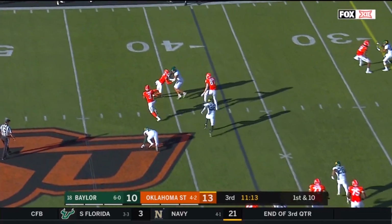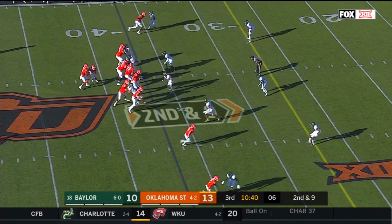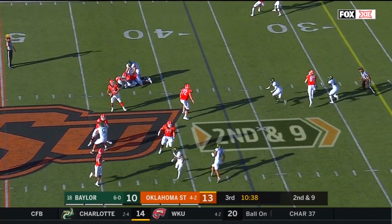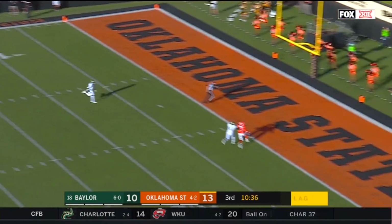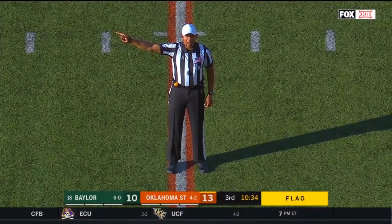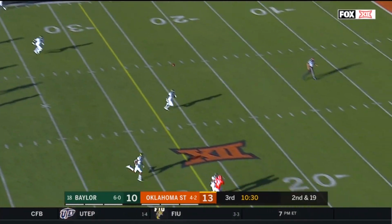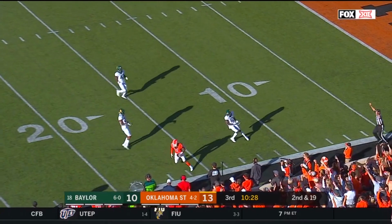Here goes Sanders, looking for a little break. Most yards from scrimmage in a single play. Looking long for Wallace for the big-time play. Notice. Offense. They're behind the chains on 2nd and 19. They go for the fade for Wallace. He has it this time. Right there.